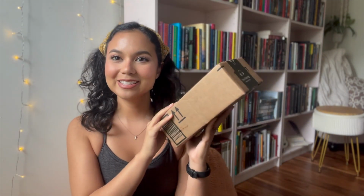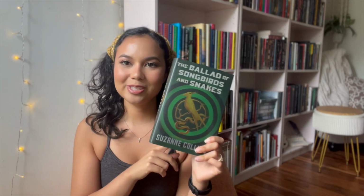Then we have this little box, which has... I'm actually really excited about this one because I didn't know if I wanted to read it or not, and then I saw the movie was coming out, and I saw the trailer, and it looked so good, but I have to read the book before I watch the movie because I feel like that's just an unspoken rule in the book community. You read the book first. And that is The Ballad of Songbirds and Snakes by Suzanne Collins.